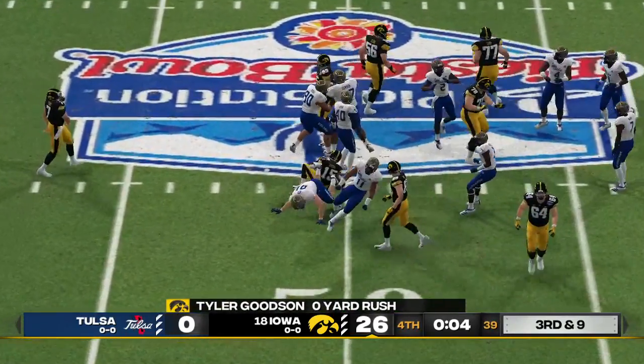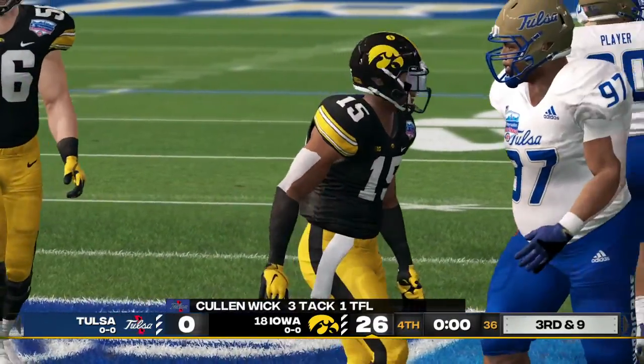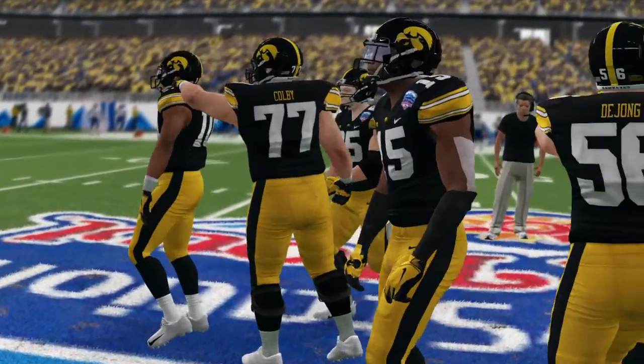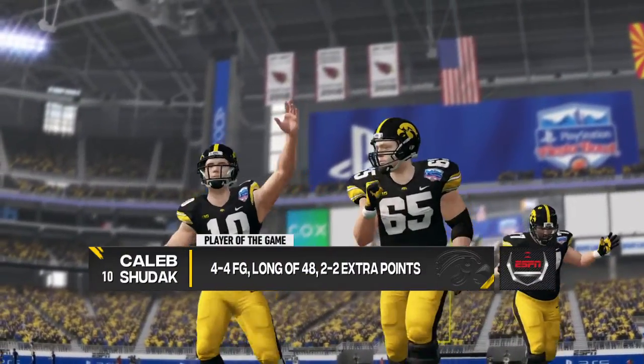Here's a give up the middle, tackled right away. Well, one team showed up strong today. The other team, unfortunately, didn't show up at all.